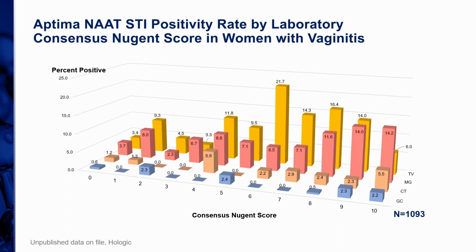I threw this in. I thought this was kind of interesting too, because if you remember the slide I showed you of progression of normal flora to intermediate to BV flora, things start to change in intermediate flora. We also know not only does the flora start to change on the gram stain or if you're doing detailed cultures, which people don't much do anymore, but also cytokine production increases. As soon as you get Gardnerella coming in, cytokines start to increase as well.